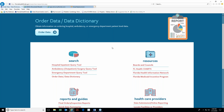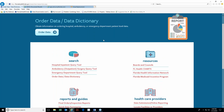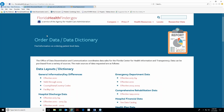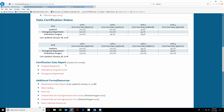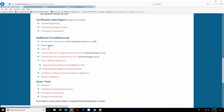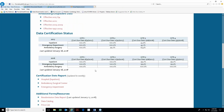Even though there is a lot of data on Florida Health Finder, researchers in particular sometimes have a need for even more specific data. So on this page, we have our order data link. If we click that, we can see a calendar of what quarter we're in for data certification, a list of certification data reports, a link to the data catalog, the price list for special orders, and then contact information. My coworker Arlene Schwan is responsible for all incoming data orders. So if you have questions, she has answers, and this is a link to her direct phone and email.